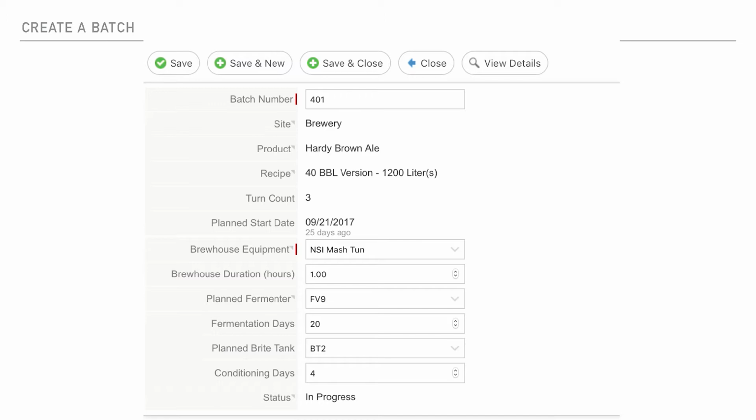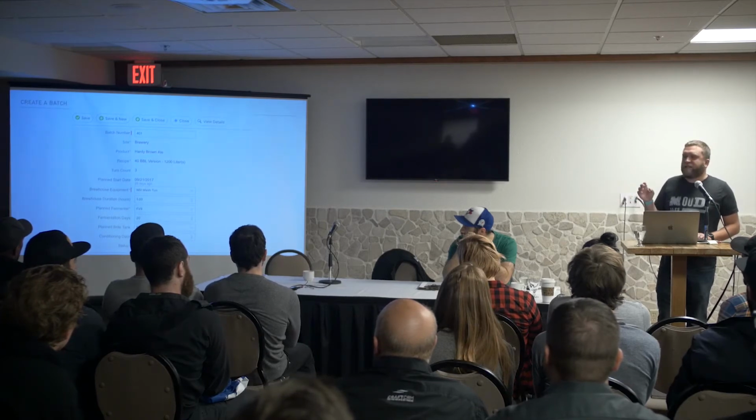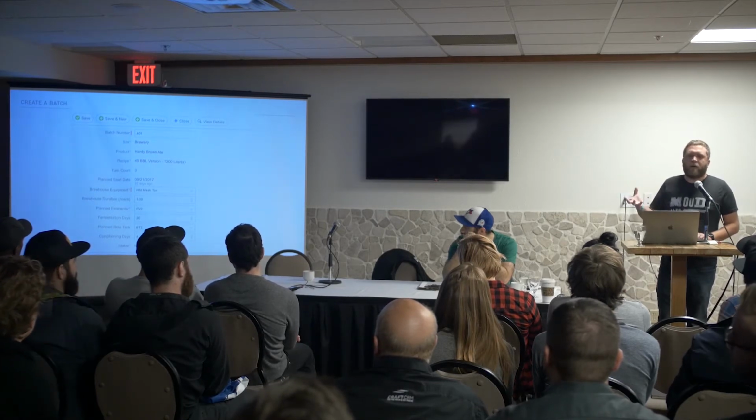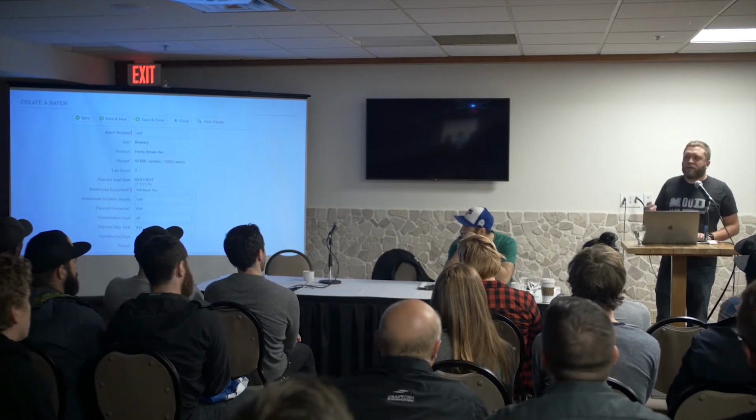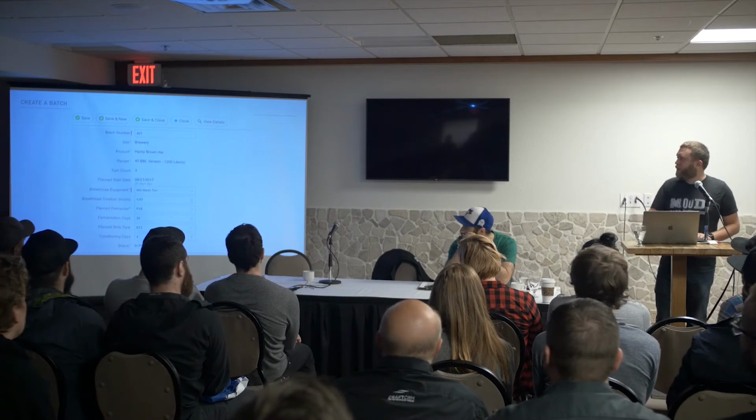You choose a recipe, so it understands recipes. So for a brown ale, we have multiple recipes depending on the size of the brew. And they're based on a turn. So it's still a 20 barrel recipe, but the system knows if you're brewing 40 barrels, we're going to do 2 turns. And it adds those in. You'll see that in a minute.